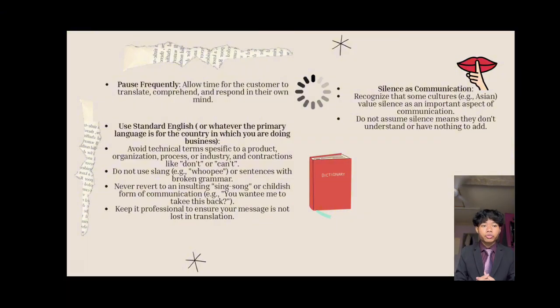First, we need to pause frequently. This is very important because it allows the customer time to translate what you have said in their head, understand it, and then formulate a response. Next, this is the big one. Use standard English. You must avoid technical terms, slang, or even short forms like don't or can't because they can be confusing. Also, please be careful. Never use an insulting sing-song or childish voice when talking to them. For example, saying something like, "You wanted me to take this bag," is offensive and unprofessional. It makes the customer feel small and ruins the service experience.